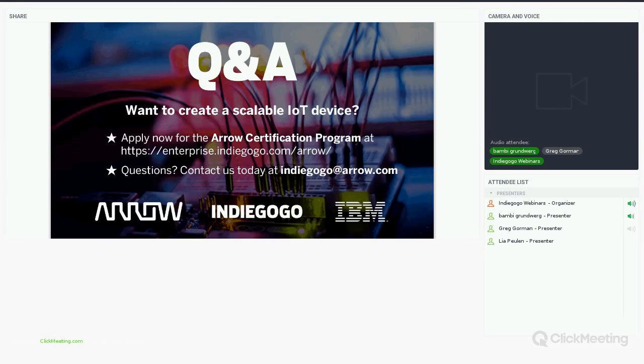Next question from Francis is really about the Arrow certification program. Conveniently, she wanted to know how she may apply for it. Please go on ahead to enterprise.indiegogo.com/arrow. That URL is right up on the screen right now, and you're welcome to opt in. Regardless of what stage of product development you're at, Arrow and IBM will be able to offer help to qualified entrepreneurs. There is a specific question here about someone's specific campaign, and please feel free to shoot us an email at indiegogo@arrow.com, and we'll be able to follow up regarding that. We can't really go into details on anyone's specific campaign status in this public webinar.